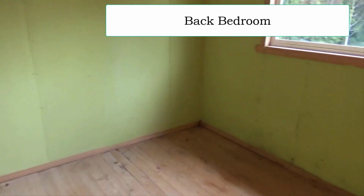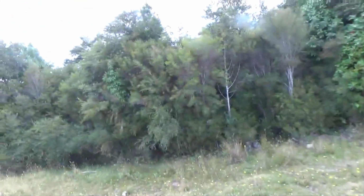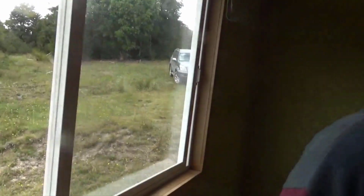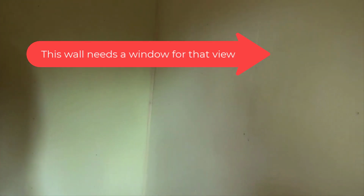Here's the bedroom. Esta es otra pieza. I'd put another window here, like rápido. Aquí le falta una ventana, ¿cierto? Yeah, ventana. Very small bedroom, but that's standard operating procedure for Chileans. Looking out the windows. Aquí podría ir una ventana así. Sí, cuadrada. Tendría linda vista para allá. Wow.